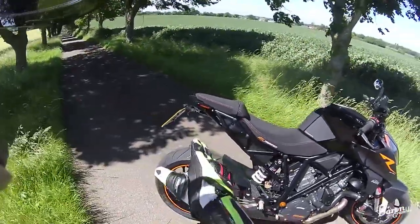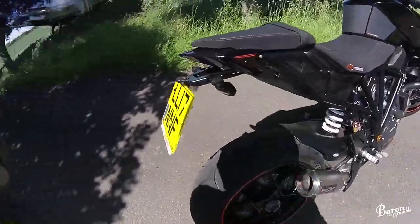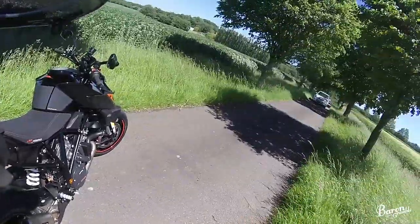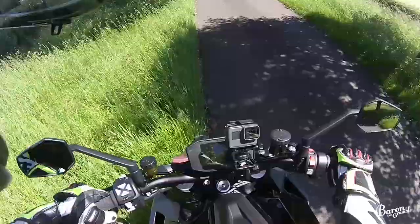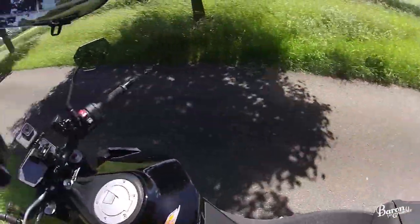I finally got rid of the tail. So this is a brand new tail tidy from KTM. Again, the power parts tail tidy, which was fairly easy to fit. Let me just move it out of the way for this young lady and bearded man.